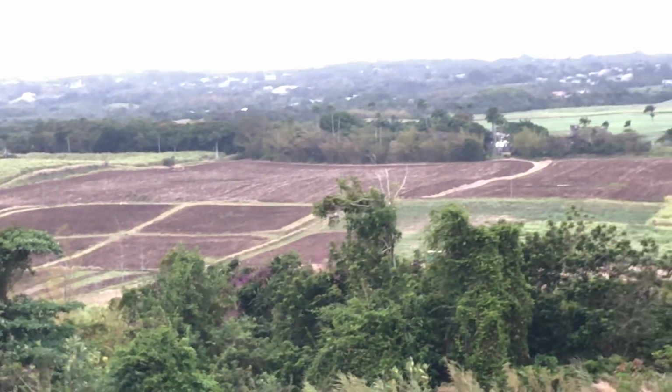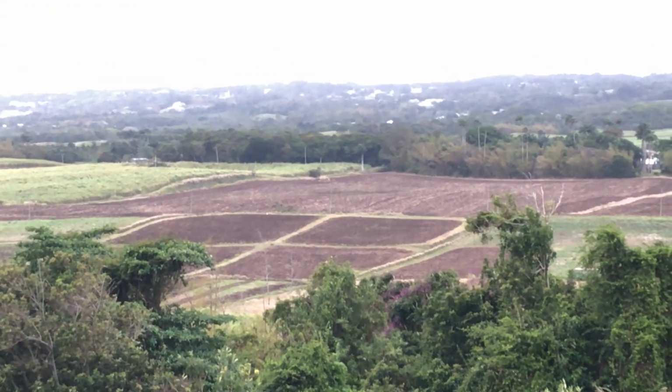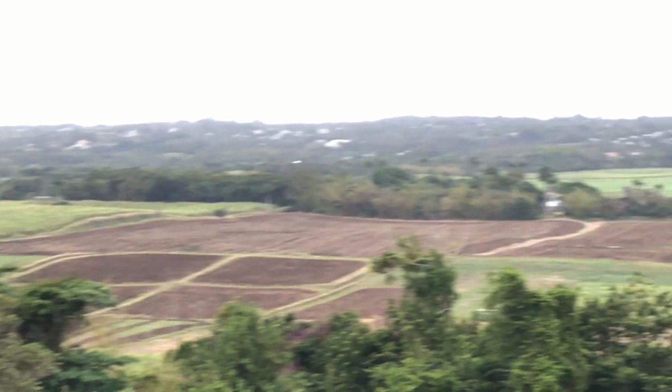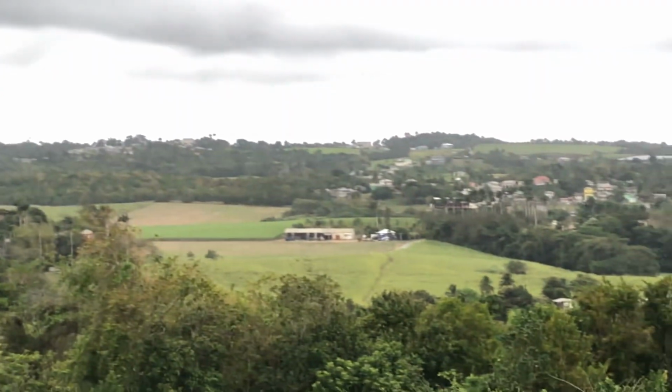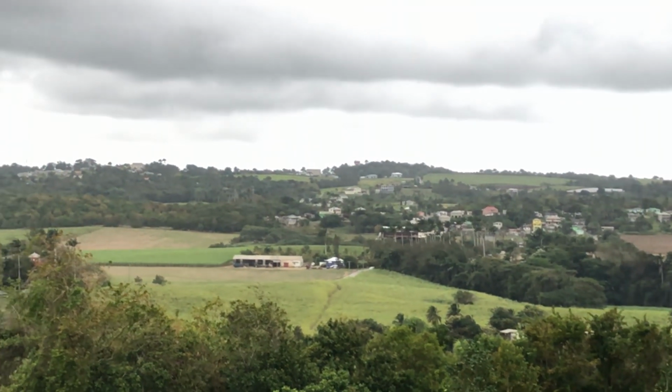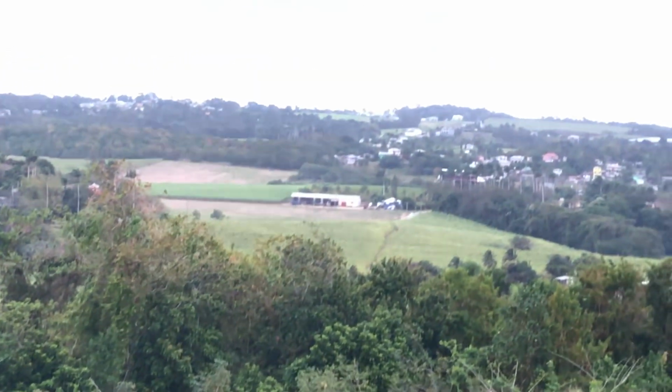Sweet Vale, it can be referred to as Sweet Vale or Sweet Bottom. That is the road leading you to St. John via the Paradise Bay Road. As you can see, it is St. Joseph over here. You can see the defunct Andrew Sugar Factory, which closed around 2013 under the last government.